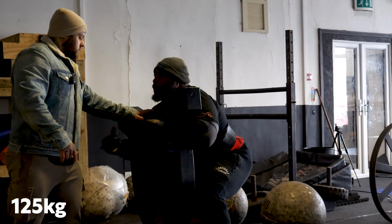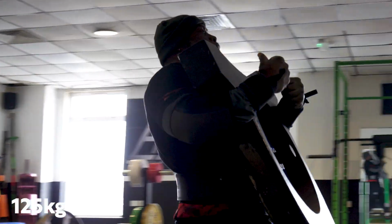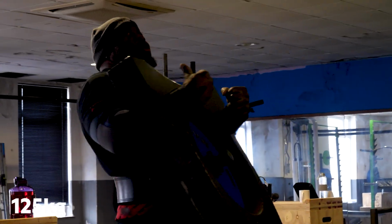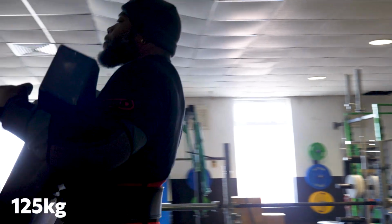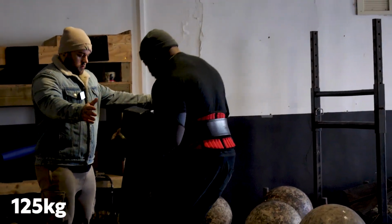So this is Mark's first time using Hicks's shield. We've just done a run of like 40-ish metres at the empty shield. Just going to go up slowly. Mark's been practicing on a stone that looks very similar to the shield, and also some axle carries. So I want him, just for the final couple of sessions, to get on something that's a bit more specific.